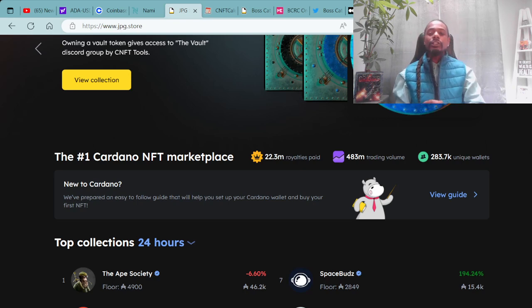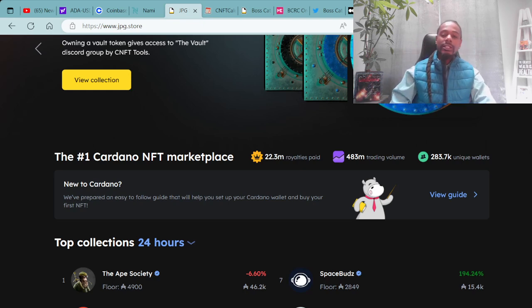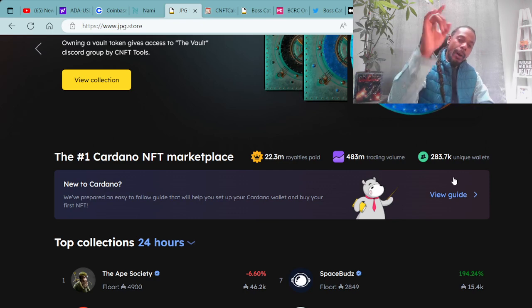We are now at 22.3 million in royalties paid out, with 483 million in trading value. And we are now at a tremendous amount of 283,700 unique wallets now attached to the JPG.store. And as you guys all know, one of my goals is to help increase those three numbers, get more awareness on the Cardano culture. Yes, sirski, the boss way.